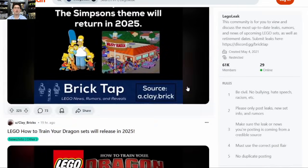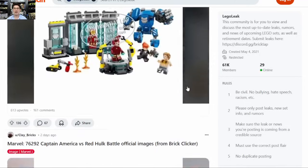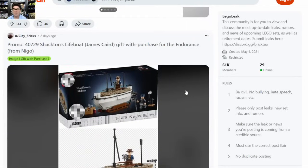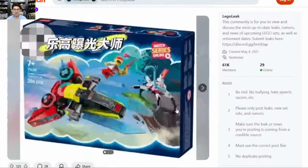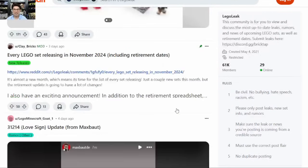And now I'm going to show you what I am most excited about, and that is this right here from 2 days ago. Set 40729, Shackleton's Lifeboat, James Caird, gift with purchase for the big Endurance set that is coming out. So we'll come back to this GWP in a minute, but let's scroll down further here on Reddit.